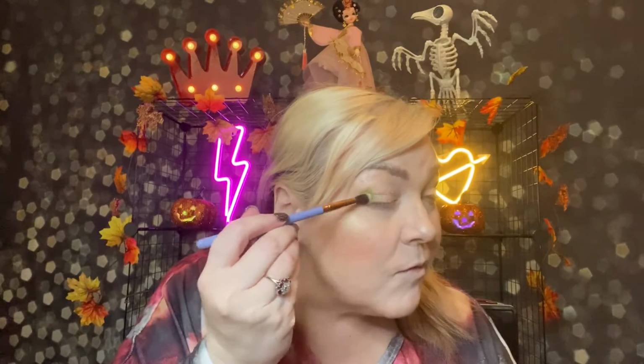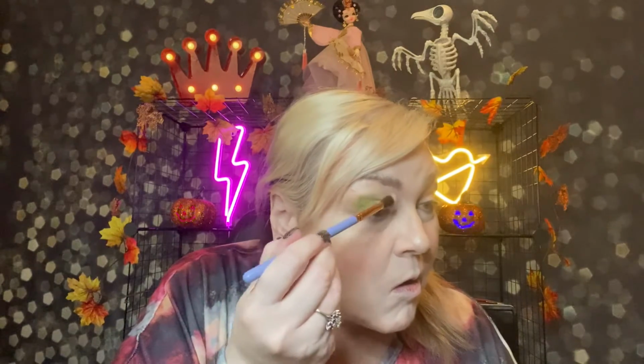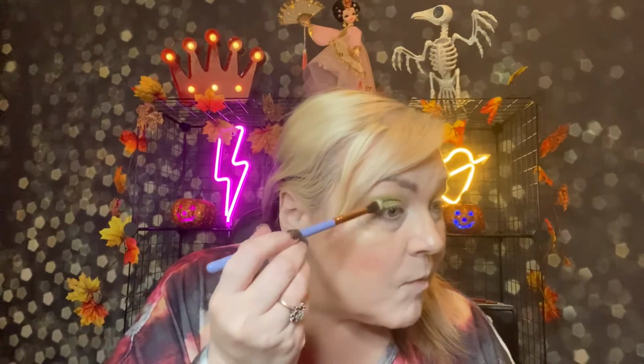It's very mild. I'm going to start on the outside corner with Dry Martini. And I'm going to use this new Luxie brush. Like, I've got a mix of Luxie and Scott Barnes and It Cosmetics brushes for the most part. And the pigment is totally there. Oh, so beautiful. And it buffs out really nice. It blends so well. So pretty.